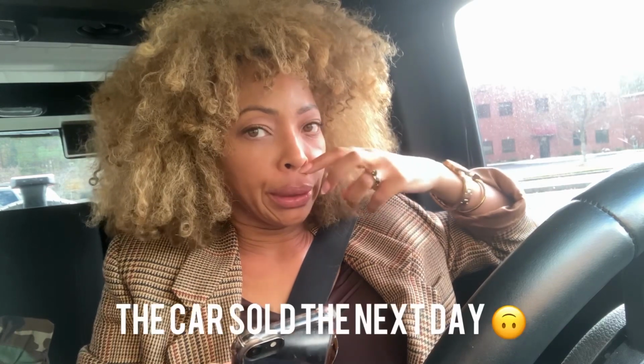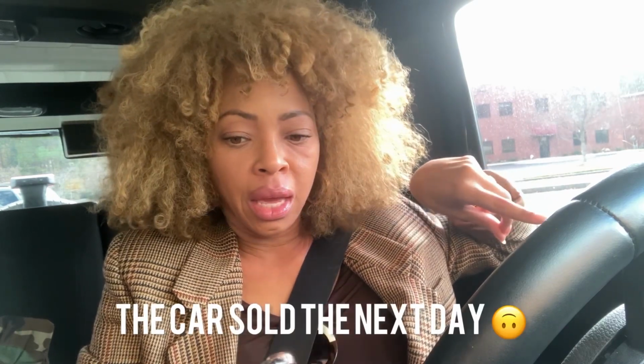The car was really cute. Really, really cute. I have to check on some things and then I'll be able to really know Monday if I'm gonna move forward or not.